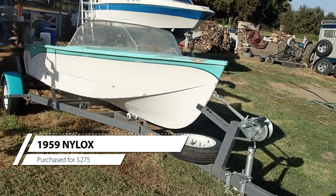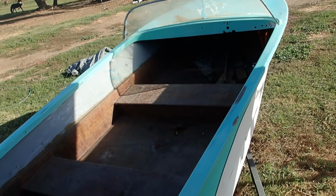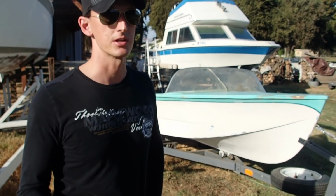Next we have a 1959 NYLOX. I don't know the model of this, but it's a 12-foot boat, and it actually began life as a ski boat. What really prompted me to buy the NYLOX was my trip down the Mississippi River.